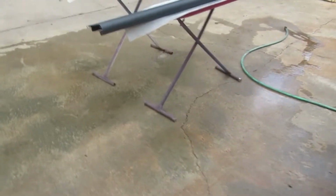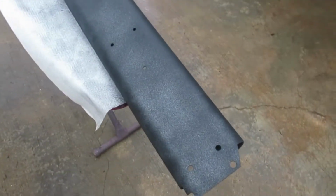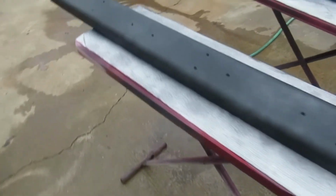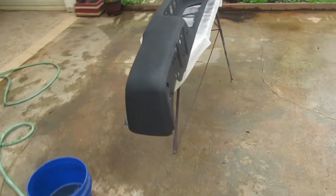If you guys are ever wanting to do this with that paint, expect to buy quite a bit of paint because I didn't get full coverage on both of these running boards. So I'm thinking I need to pick up one more can, and then it should be good. The bumper, I still want to touch up a little bit.